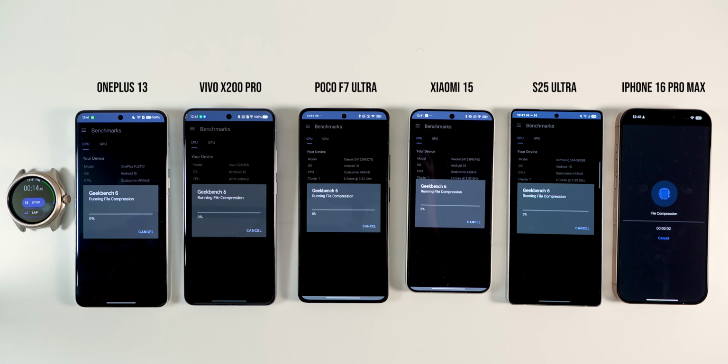I included the Xiaomi 15 since it has the best battery life among compact phones. I set all phones to the same brightness level using a lux meter. All phones were charged to 100% and they were all connected to Wi-Fi throughout the test.